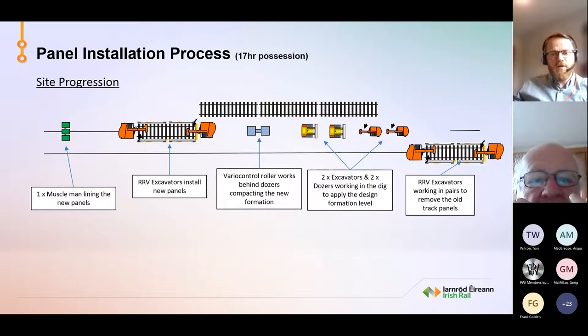First we have our ORV excavators working in pairs to remove the old track panels. Following that, we've our two excavators, two dozers working in the dig to apply the design formation levels. Following that, we have our vibrating roller behind the dozers compacting the new formation. Following that, we've our excavators installing the new panels, and then we have our muscle man lining the new panels. So it's straightforward when you see it laid out like that. Sometimes it's not always straightforward on site though.